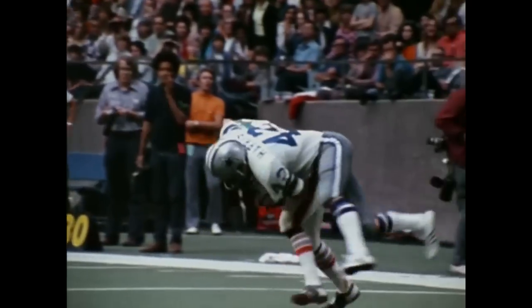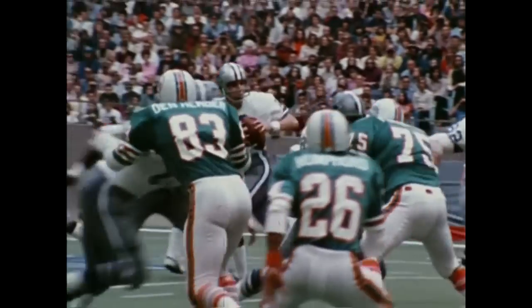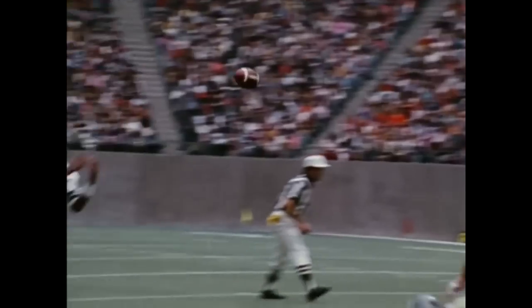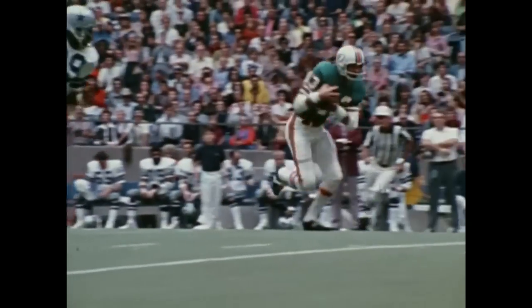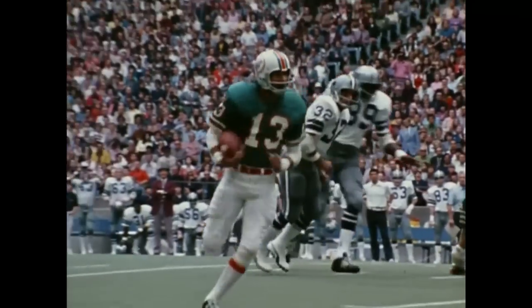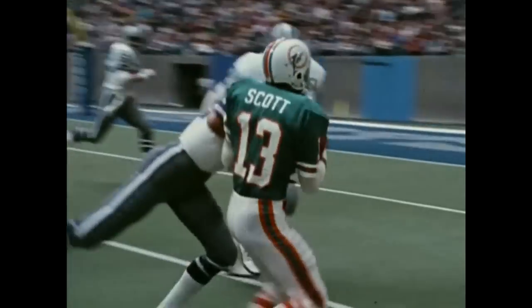Cliff Harris bulldogs Mercury Morris on this play. Pretty safe to say that we won't see a QB pay back an interceptor like this anytime soon.